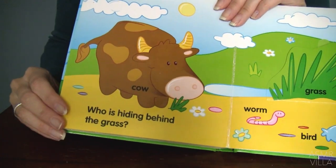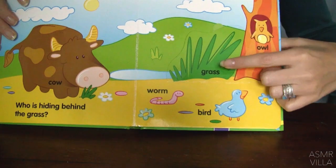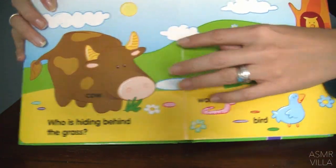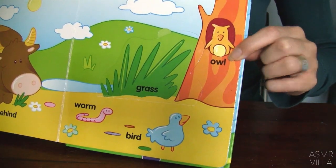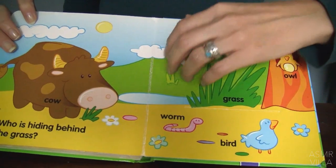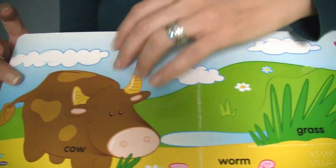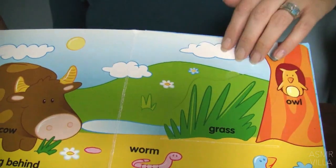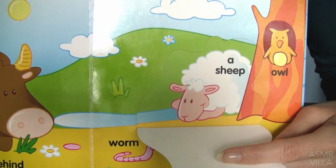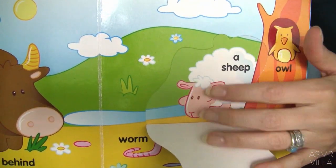Okay, so who is hiding behind the grass? Here's the grass. There's a bird and a worm and a big cow. It's a really big cow and a little owl. And here's the sun and the clouds. Okay, who's hiding behind the grass? Oh, it's a sheep. It's a little sheep. He's hiding. Bend down like that.